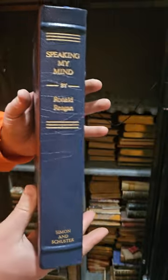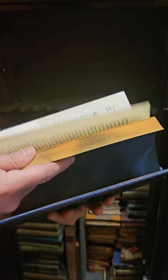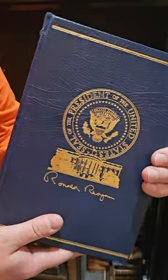This is Speaking My Mind by Ronald Reagan. And it is signed, limited edition number 987 of 5,000 copies. Signed. You know, being 5,000 signed copies, this one isn't super duper rare. But I think that one might be worth about $1,000.